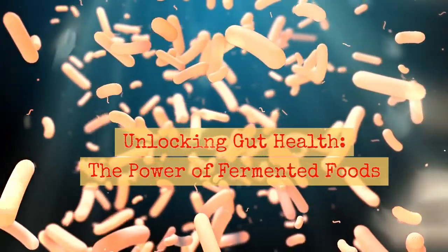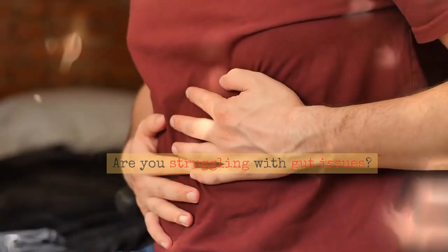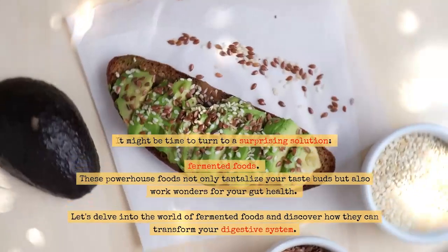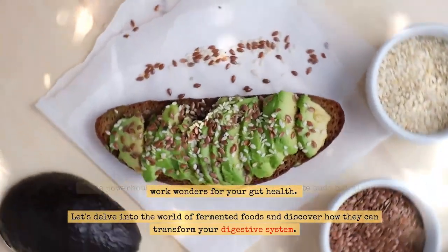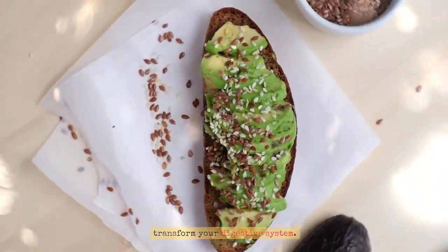Unlocking gut health, the power of fermented foods. Are you struggling with gut issues? It might be time to turn to a surprising solution: fermented foods. These powerhouse foods not only tantalize your taste buds but also work wonders for your gut health. Let's delve into the world of fermented foods and discover how they can transform your digestive system.